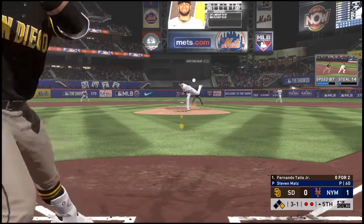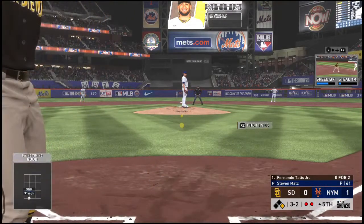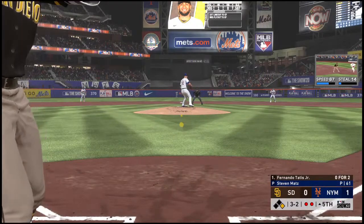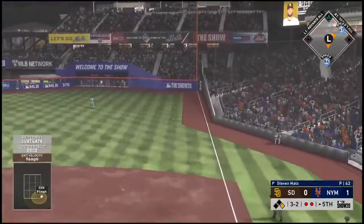The 3-1 pitch. Takes a strike for a full count now, 3-2. Good spot for an RBI. Put the ball in play with the runner in motion. He could score all the way from first. Hit hard to the right side. Foul.